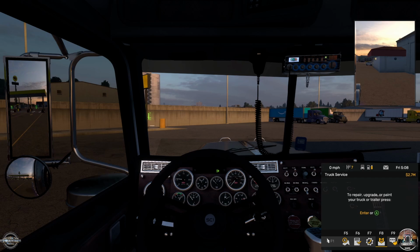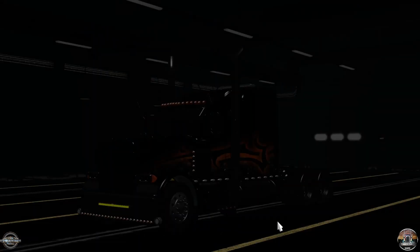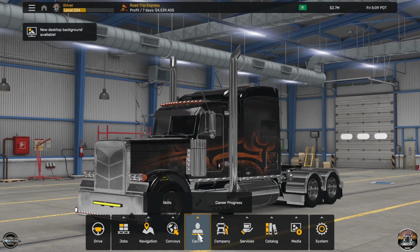Hey y'all, the driver. So we're back over here on ATS. Currently we are fixing to go get a load. This is going to be a short run as long as the load is still there. Let me get back to our job thingy here.